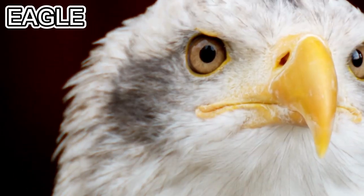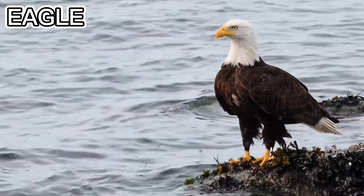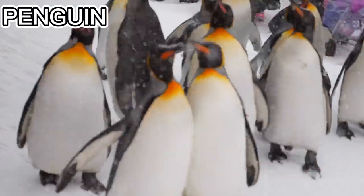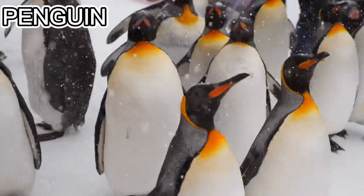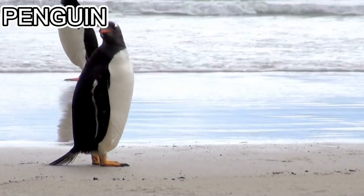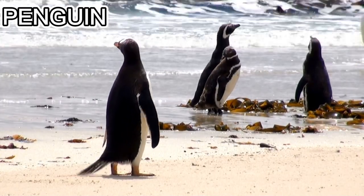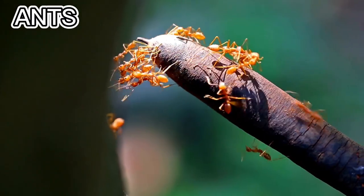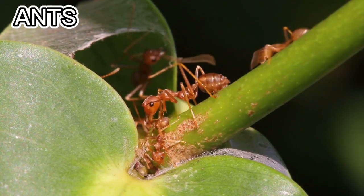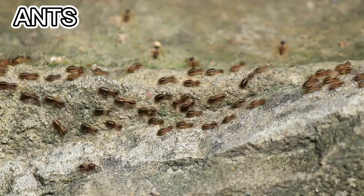Eagle. Eagle starts with the letter E. Penguin. P, p. Penguin starts with the letter P. Ant. Ant starts with the letter A. Look at them marching.